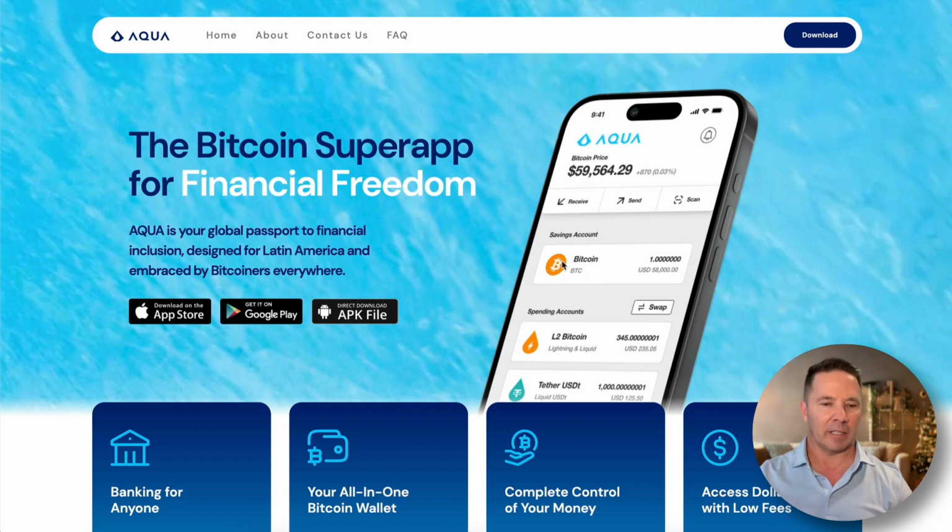Real quick, let me show you how to get started. First, you head over to aqua.net and find the link for your appropriate platform. This is a mobile-only wallet, so there is no desktop version. They have one for iOS, they have one for Google, and they have a direct download for an APK file. And for those people who are really fanatical about privacy, they have a version for a de-Googled phone coming soon.